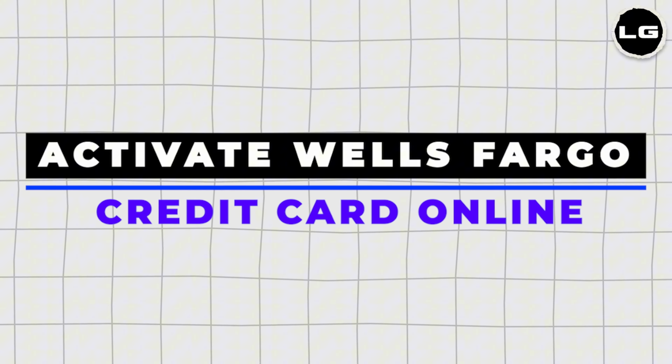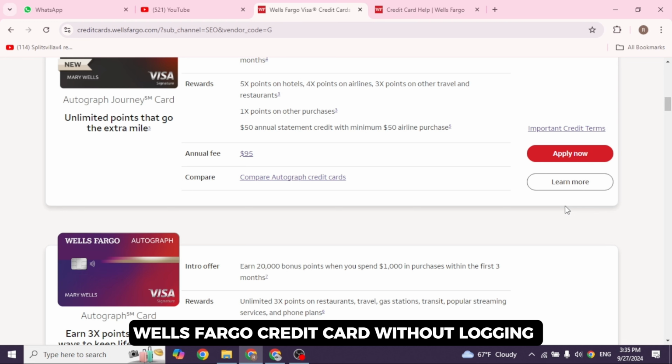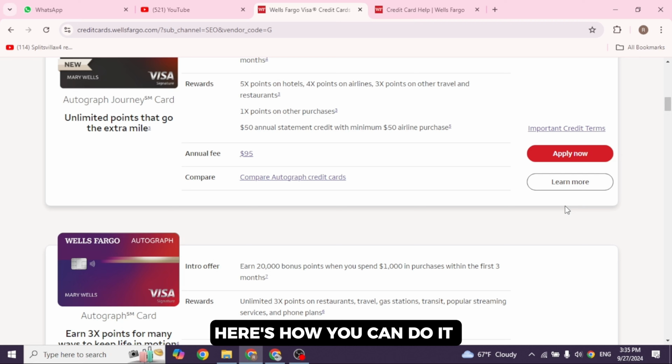How to activate Wells Fargo credit card without logging into any account. Let's get started. Method 1. Activate by phone. The easiest way to activate your Wells Fargo credit card without logging into an account is by calling your activation number. Here's how you can do it.